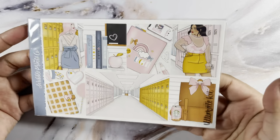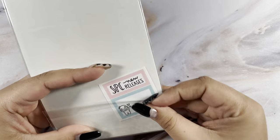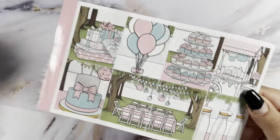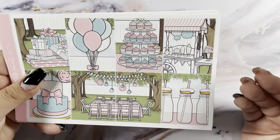So that was School Days. Then we have Cupcake again. Don't even remember seeing this in her shop, but it's a cute little birthday kit. Definitely will use it for one of my girls' birthdays.